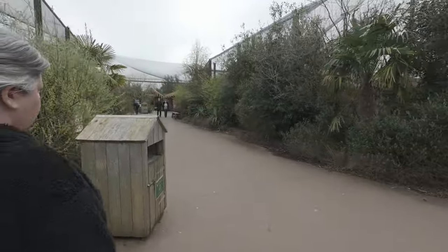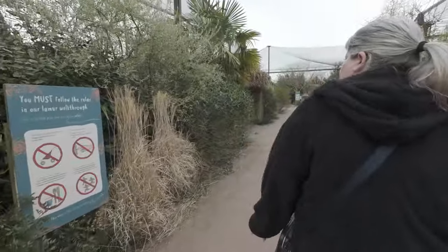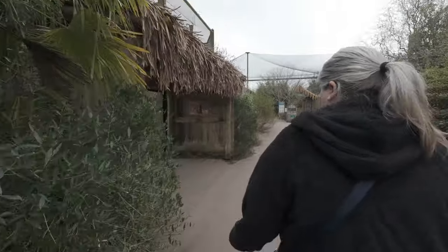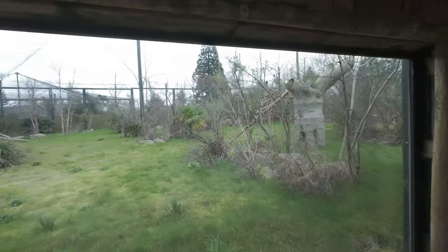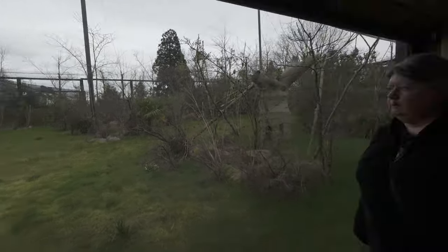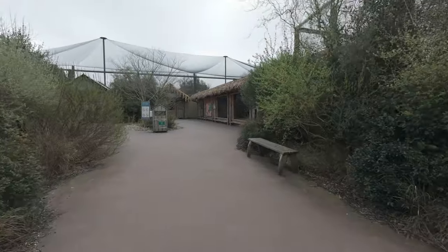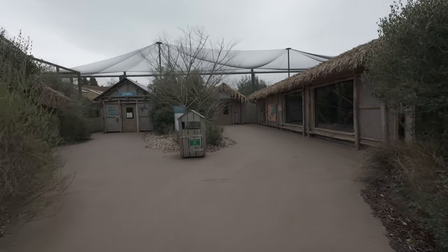Have a walk round. We don't super often go through the lemur enclosure, but today I think we will. The safaka do have outdoor access as well. They've got all this, it's huge. Sometimes you'll see them bouncing along here, which is always sweet, isn't it? Yeah. Yeah, why not?